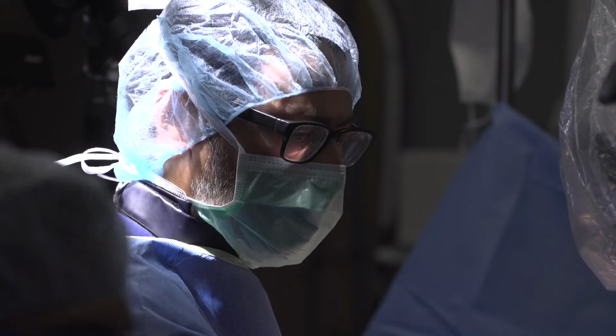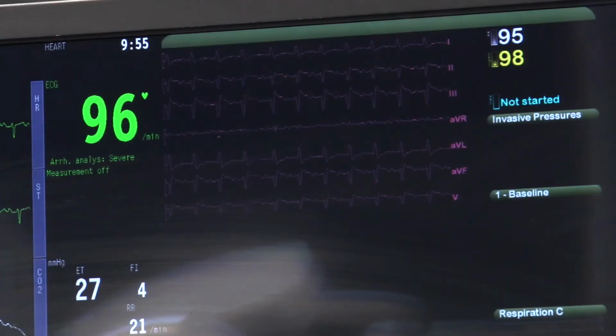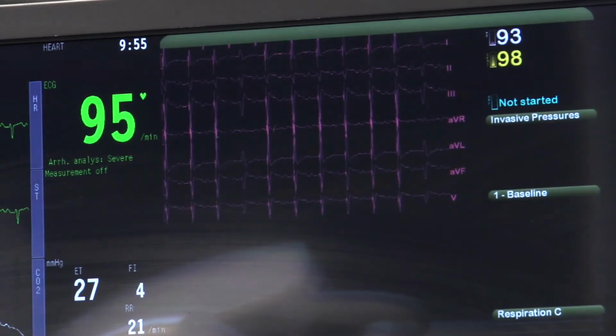All right, go ahead and turn on the device. Okay, turning on the Optimizer device. This allows us to deliver electrical impulses at certain periods of the heartbeat that allow for increased contractility of the heart. And in doing this, allows for our patients to feel better. It's unique in that way.